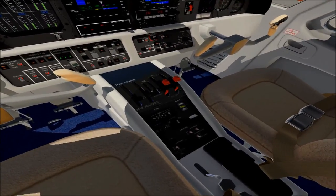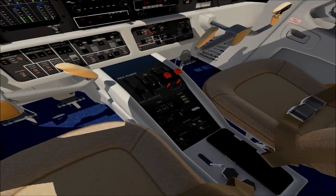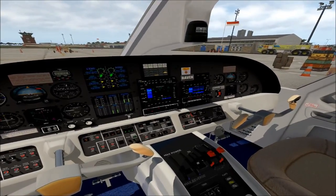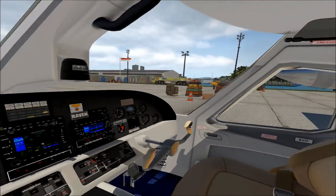All right, flaps down. I'm still having a little bit of problems with my trim, but I'm gonna set our takeoff trim anyway and hope it kind of behaves itself for this flight. All right. Everything looks clear, so let's go.